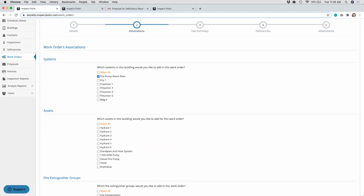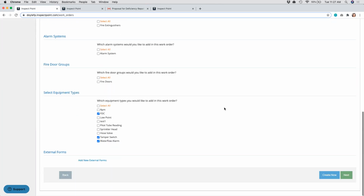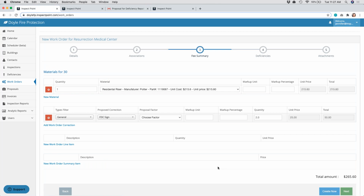Now, once again, tying into this whole process that I've been mentioning a couple of times now, we created the proposal from an inspection. And because I converted that proposal to a work order, I see that that system is attached to this work order now because that was what was on the inspection that we originally created everything from. I also see that I had some equipment on here. So it's just going to send some information out to the iPad if it's needed and helpful in order to resolve the deficiencies. I'm also going on to the next step.